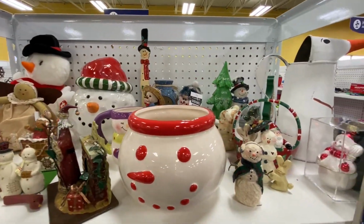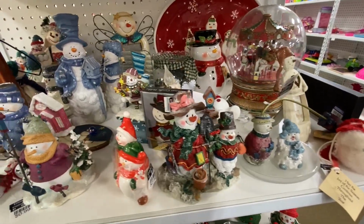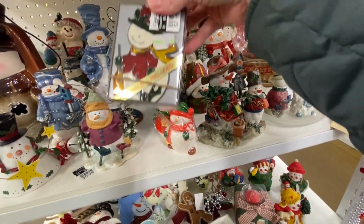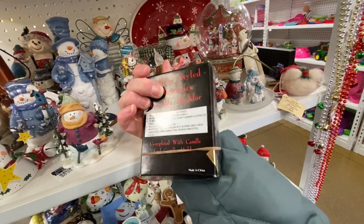Every holiday season, my Goodwill tends to leave one entire end cap and just put all the snowmen there. They've done it every year since I started going here, and I think it's so fun just to look at all of the different snowmen.